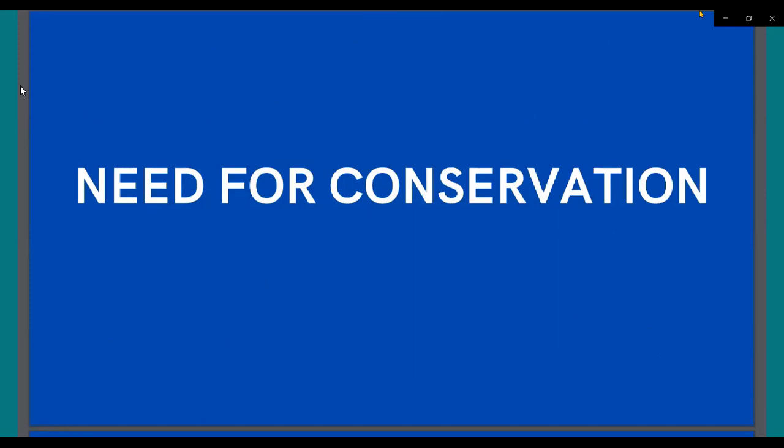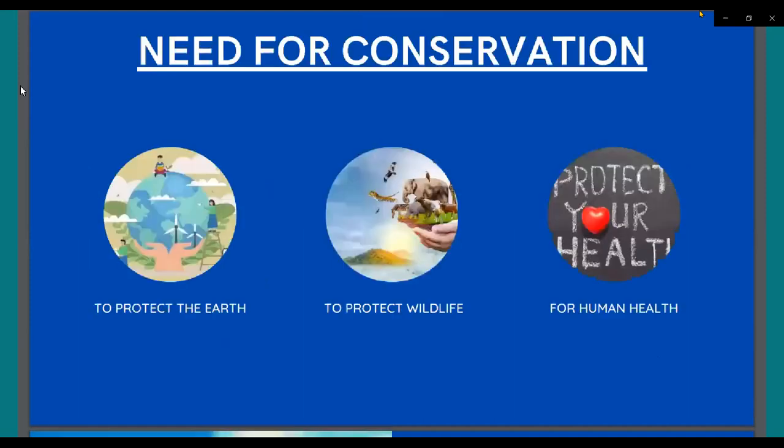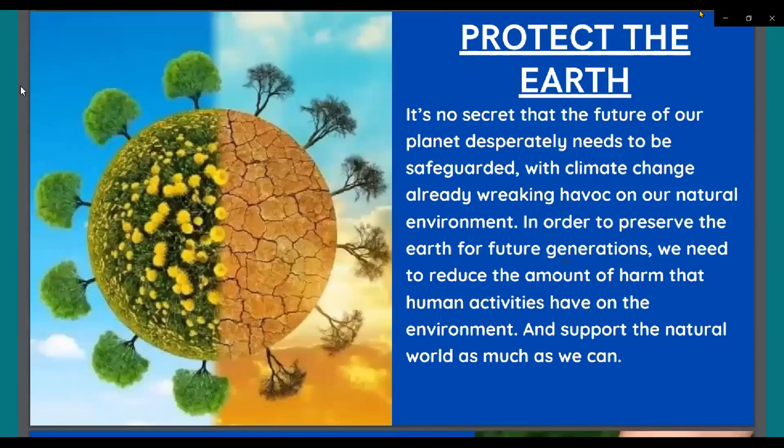What is the need for conservation? Basically, there are three major needs for conservation: to protect the earth, to protect wildlife, and for human health. To protect the earth. It's no secret that the future of our planet desperately needs to be safeguarded, with climate change already wreaking havoc. In our previous slide, we saw a chart of climate change, how average temperature has increased over the years. So in order to preserve the Earth for future generations, we need to reduce the amount of harm that human activities have on the environment, and we need to support the natural world as much as we can.